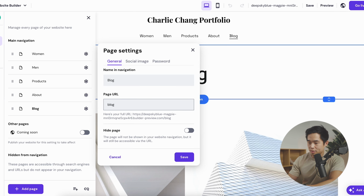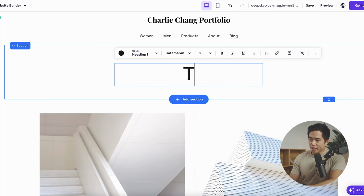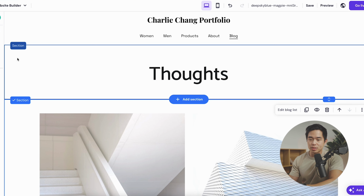And let's just make it called blog for the URL. We can hide this link if we want, but I'm going to want it to show, and click save. We can change this to something random. Here are going to be our posts. I'll show you guys how to do this later on. But yeah, that's basically how you can create a new page.